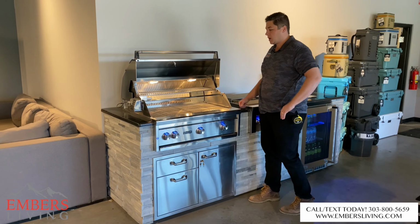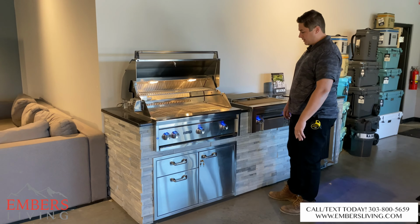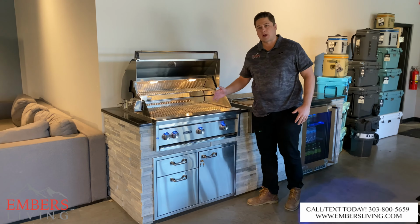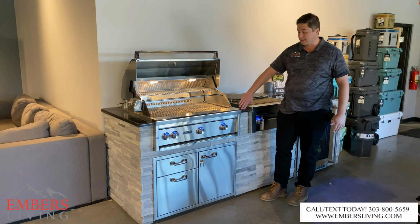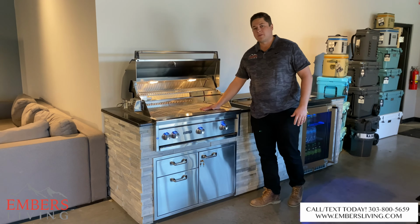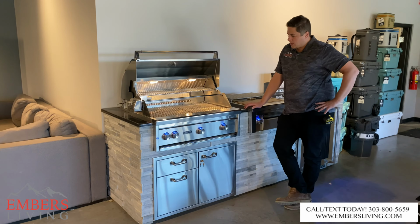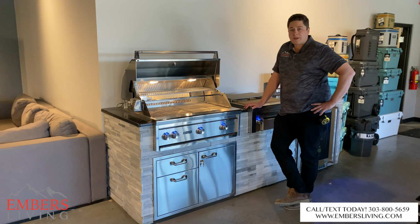Today we are showing you our brand new island setup that we just got installed and set up. Wanted to go over some of the products that are in this island, talk about the island itself, and do a review on Lynx gas grills. So let's start with the grill itself. What we have in here is the 36-inch professional series by Lynx.